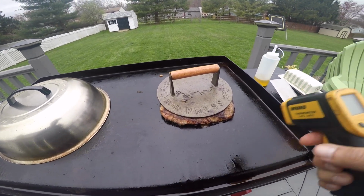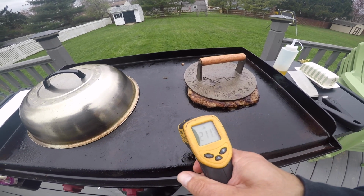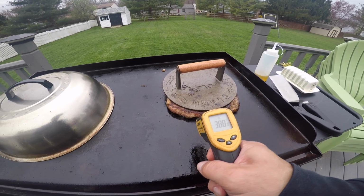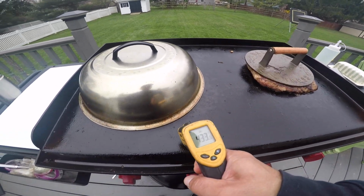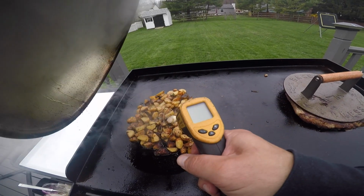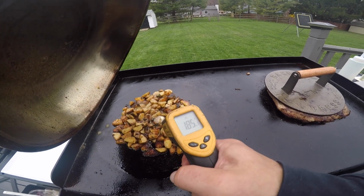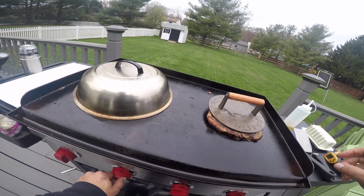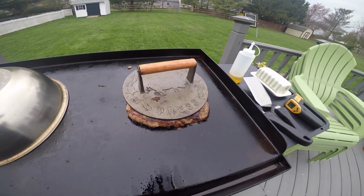Alright, let's do a little temperature check. This thing's a little wonky. There we go. 211 Celsius. See that? Call it 400. This is really low over here, so it's 300. About 185. I'm just gonna let that sizzle up there. You really want that on low. You know, the burnt potatoes, a little steam in the heat, it's gonna crisp up real nice.